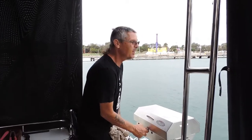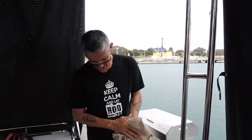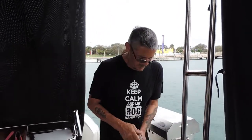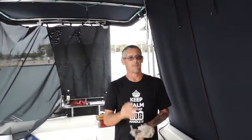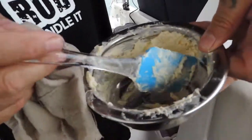Shut the lid. 15, 20 minutes, should be done. Now we'll go back up here. I'll check them in about 7.5, 8 minutes. And I'll put the rest of this butter on then. I'll put the rest of this butter garlic back in there.